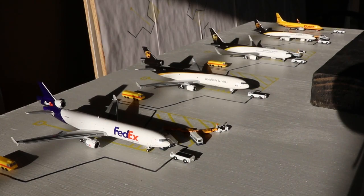Following as such, we have the UPS Boeing 757-200 freighter. Lots of cargo operations out of Phoenix. They've been going very strong as any big airport would in the United States. This guy's currently coming in from Ontario and will be heading out to Albuquerque, New Mexico. So really nice sequence right there.